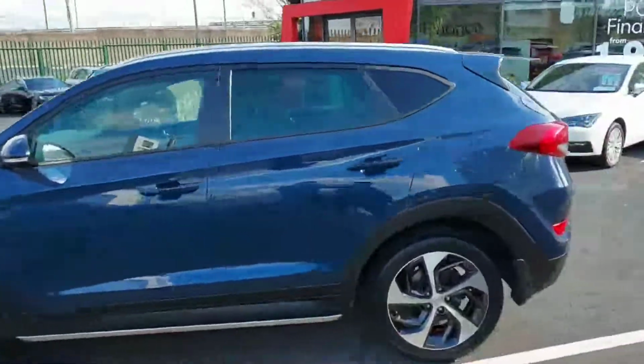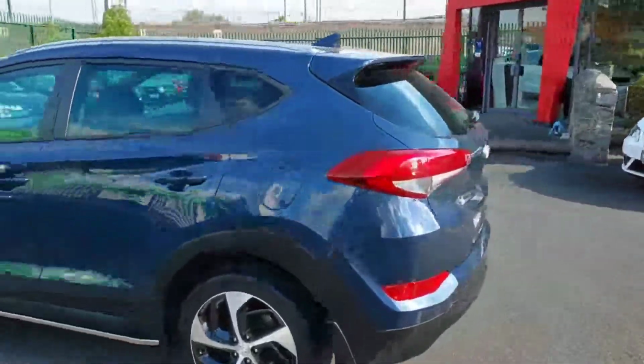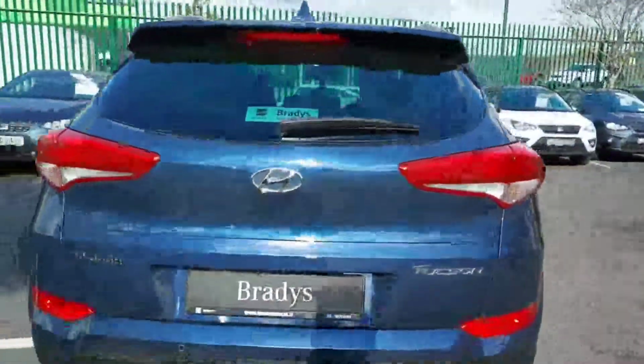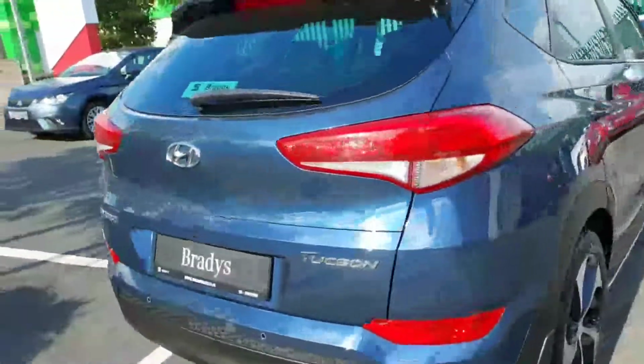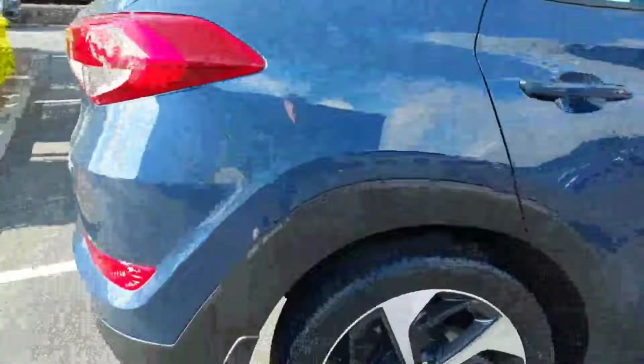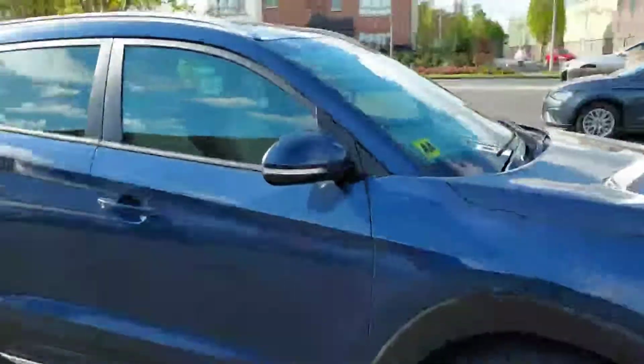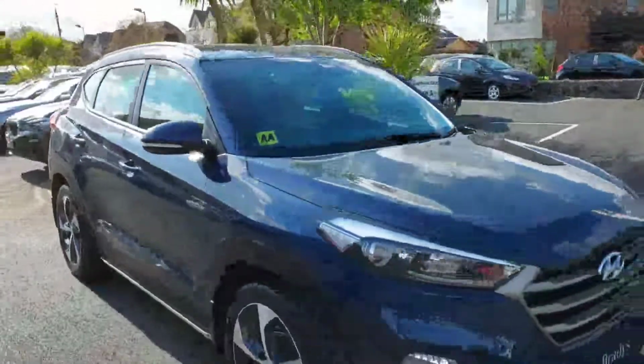So this is a 172. It is the front wheel drive model. Comes with rear parking sensors, 19 inch machine faced alloy wheels. And this is a 1.7 litre diesel with just under 35,500 kilometers on the clock.